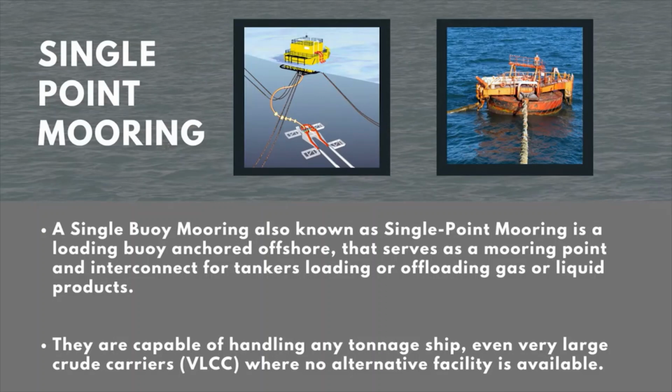So, in this case, the ultra large crude carrier or very large crude carrier need not come to the jetty. They will be anchored in mid sea and close to the SPM, or the single point mooring, and the tanker will be connected to the SPM with the help of a flexible hose, and the SPM is already connected to the land side. So once the clearance is given, the oil is pumped out irrespective of the capacity of the tanker. So this SPM is an intermediate facility to handle such kind of loading or unloading of petroleum products, and there is no limitation on your jetty size.